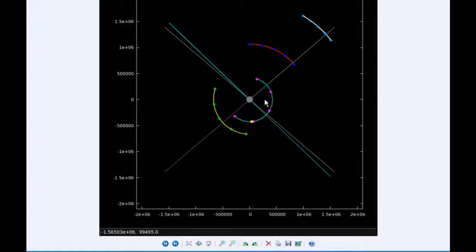At 5:42 UTC, Io goes through an apogee. That's the furthest distance it is from Jupiter in its orbit, and that's 423,523.5 kilometers.